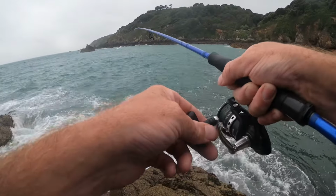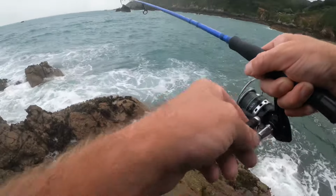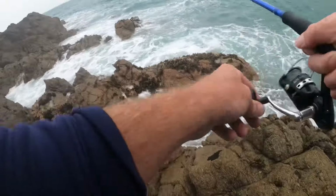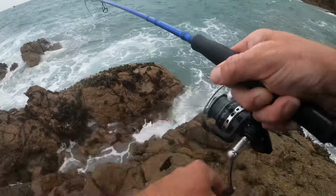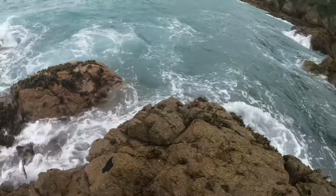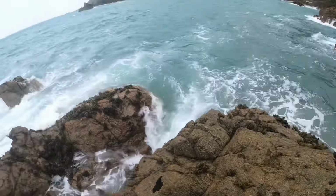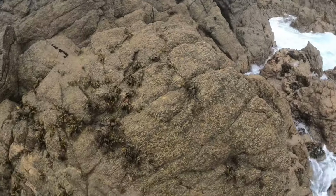Where is he? Can't even see where he is. There he is. Only a small little bass. I'm going to lure him up with the wave. Got to be careful so I don't get swamped. There we are. Not a bad little bass, that. Oh, come here, buddy. There we are. I'll take that for a start. Only a schoolie, but nice to see.